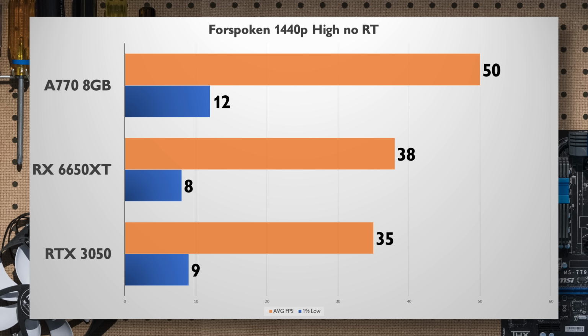Forspoken at high with RT off reveals a high point for the A770, where it's miles ahead of the RX 6650 XT and the RTX 3050. The RX 6650 XT and RTX 3050 for the first time are quite comparable in this title, and honestly it's something I wasn't expecting to see. Not sure why those 1% lows are so horrible across the board though. Gordon chalks this one up as just being a crappy benchmark.